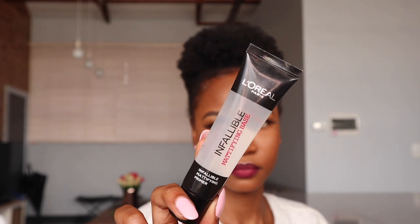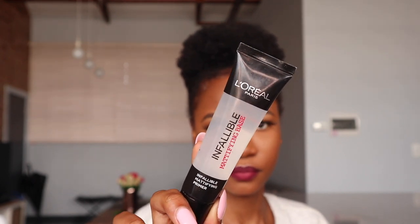So that is a bit tense. I have a very oily nose and you can probably start seeing the shine coming through from my nose. So that is why I use the L'Oreal Infallible Mattifying Base as my primer for my T-zone. So mainly my nose, my forehead. That's literally all where I put it, my nose and my forehead. And it just mattifies everything. So I usually use these two primers together.